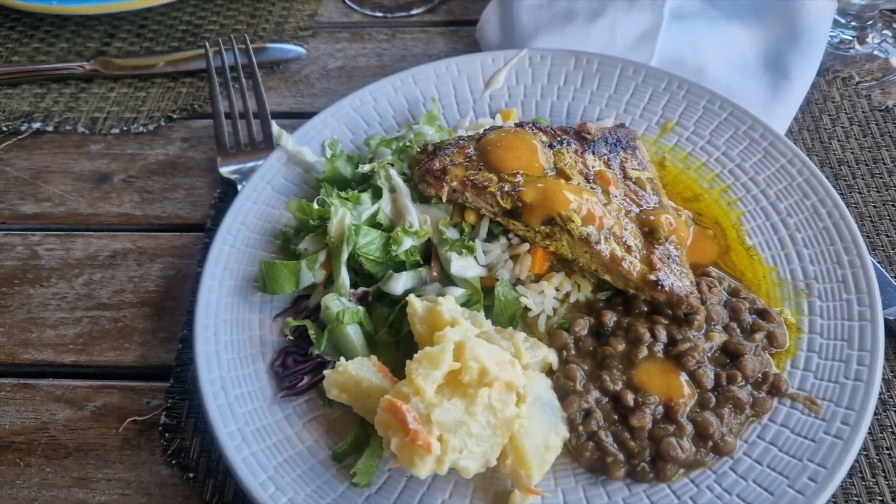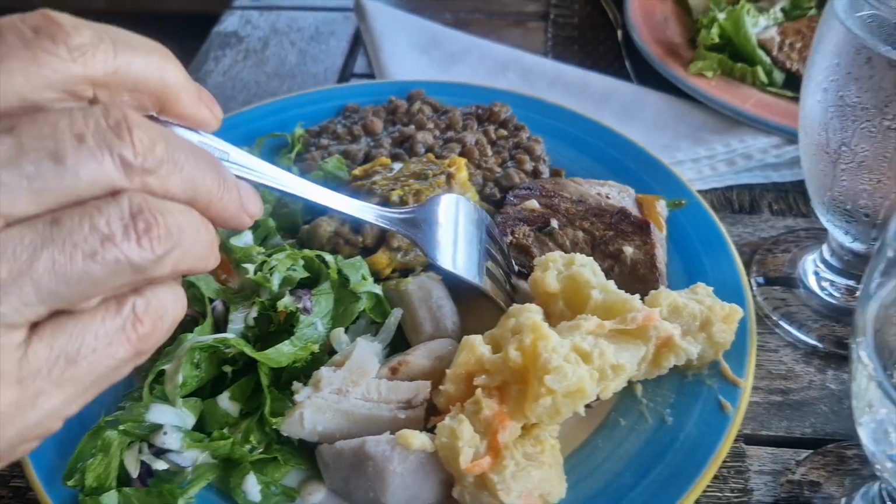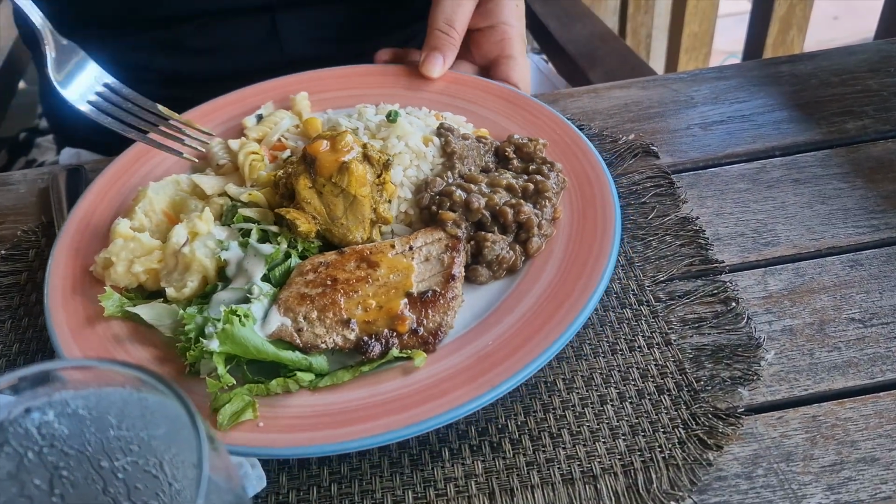No chicken for me, but they're having curry chicken. We have everything. They got everything. Every darn thing. Every what? Every darn thing.